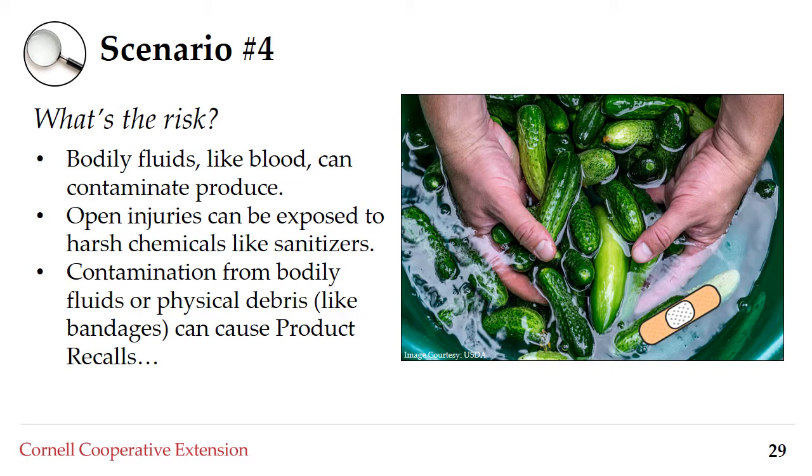Bodily fluids, like blood, can contaminate produce. Open injuries can be exposed to harsh chemicals like sanitizers. Contamination from bodily fluids or physical debris, like bandages, can cause product recalls.